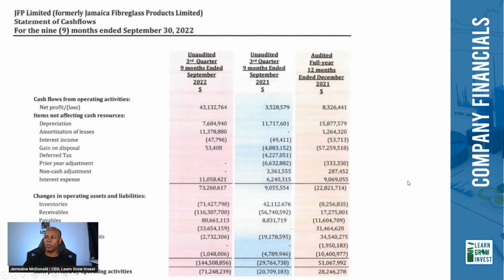So this is your cash flow for the 9 months ended September 2022. So we see net profit coming there, so that would have been good to see. Interest expense would be 11 million. That would be just slightly up from the 9 million there. Inventory, so things like inventory, of course, we have to look at here. So 71 million here for inventory, receivables being 116. And let's see what else here.